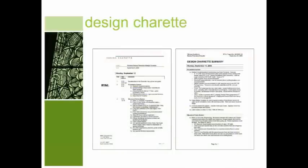Also have developed what we call a design charette. This is done early to midway through schematic design. It's a 1 to 2 day exercise with the owner, their facilities people, maintenance people, the construction manager, major subcontractors if possible. Every engineer and the technical architects on the project are involved in this.